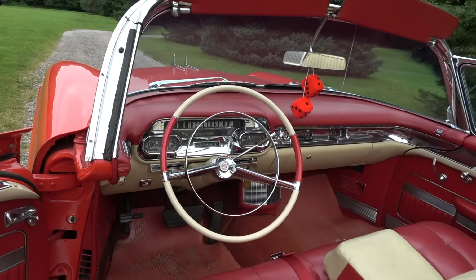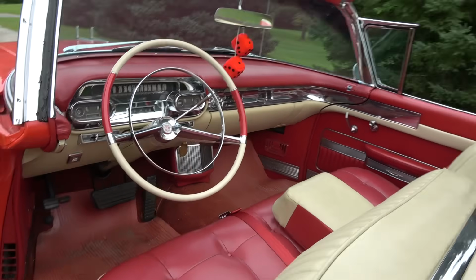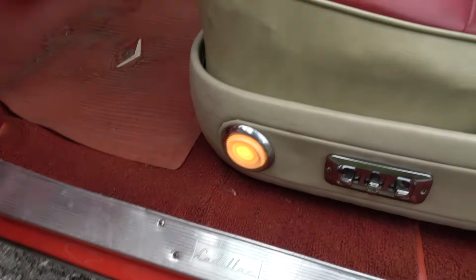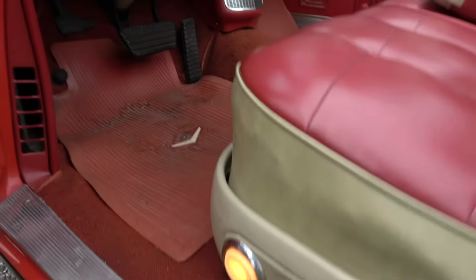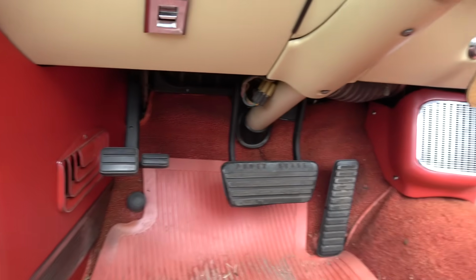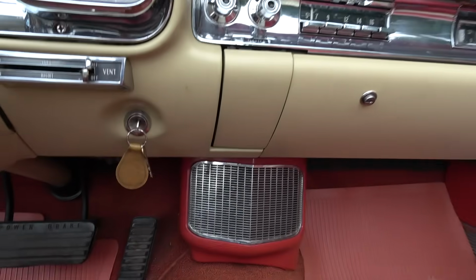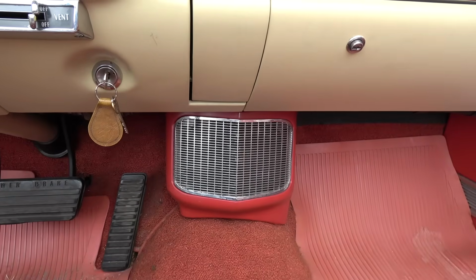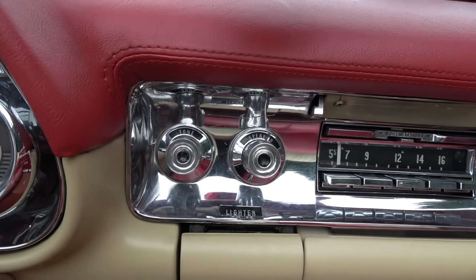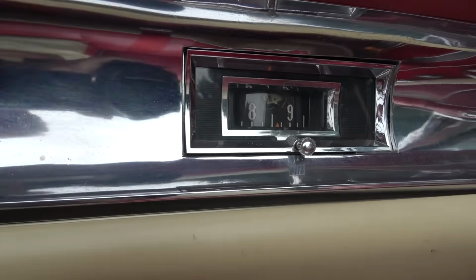Take a look at that. This nice chrome strip up the middle. You're greeted by the word Cadillac. Different adjustable seats. Your emergency brake, your gas. That's your heater up the center. Your radio. That clock, I'll show you.